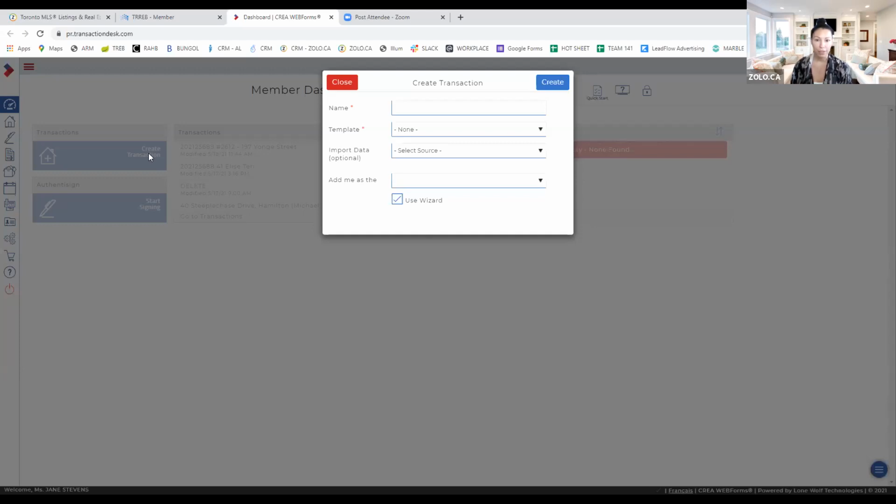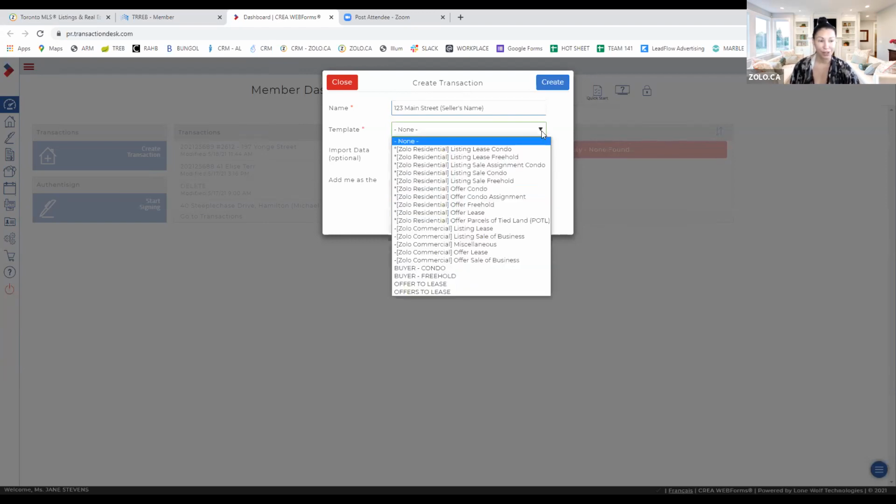Clicking on that brings up this create transaction dialog box. So you want to go ahead and enter the address of the property, 123 Main Street, and then of course enter your seller's name in brackets. From here, this is the question that I get all the time: how to set this up properly. So I'll take a few minutes to walk you through it. You want to be selecting the correct template, and there's a bunch of templates that you can choose from. We know that we are listing a property in this particular case, so you're going to choose one of these listing templates. Of course you have options if it's a condo or a freehold, and if it's a lease or a property for sale.